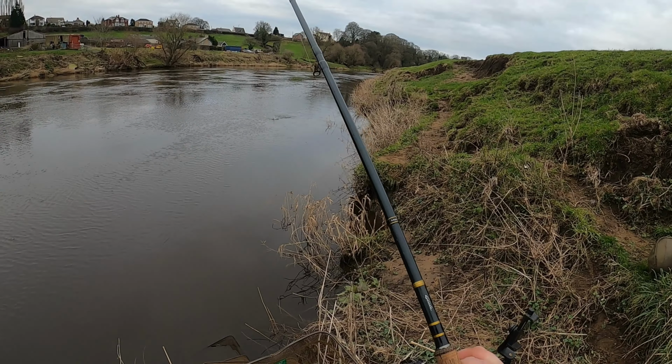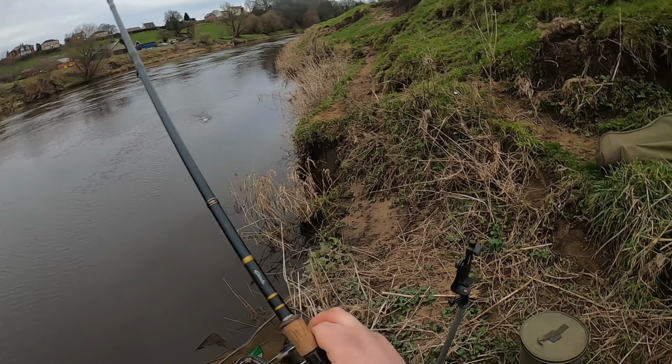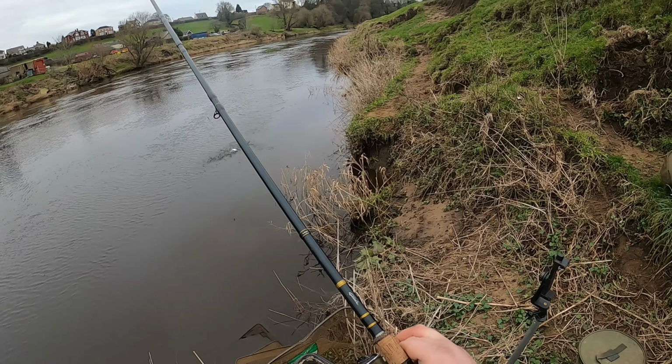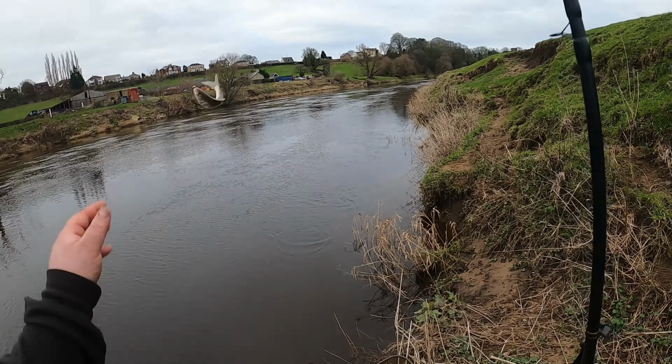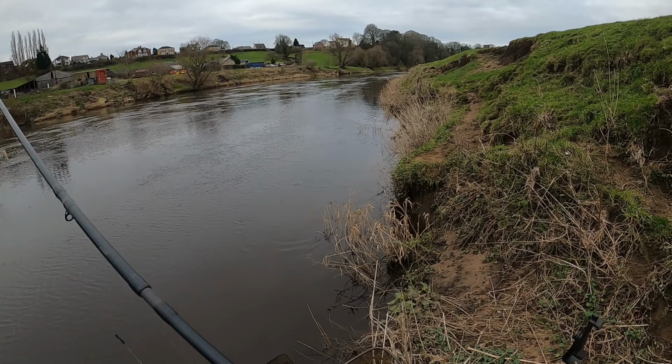You just see there, just absolutely amazing fishing really. If you like stick float fishing, it doesn't come any better, just off the rod tip, just trotting down in a straight line and getting those bites.